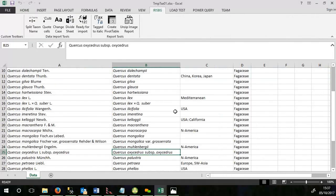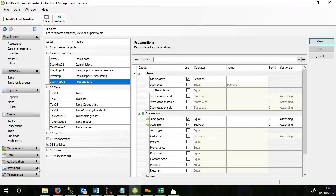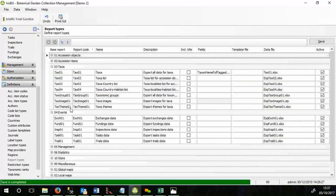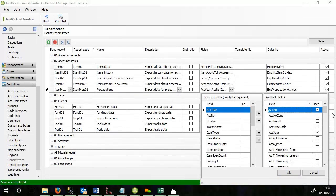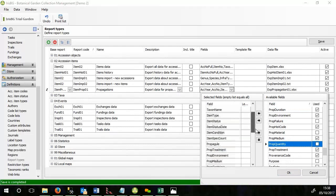Let's have a quick look at the, going back to the report section, definitions, report types. I know for some of you I might be moving a bit fast. Hopefully you can see the recording. It's not all fields, so you have it narrowed down. So prop quantity, that's the one we want. So here we've got the item spec count, and if I put this one in here, you then have the ones we started with, and how many you have at this given point.